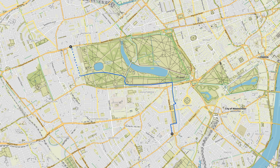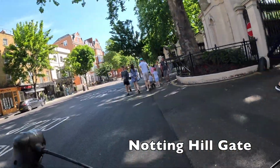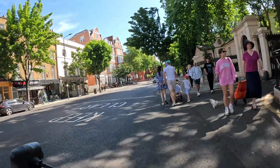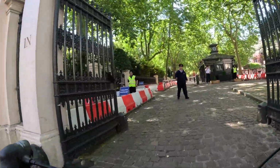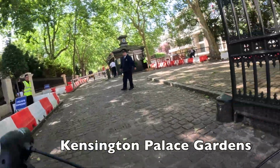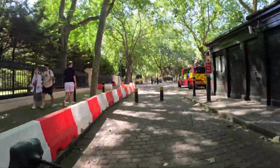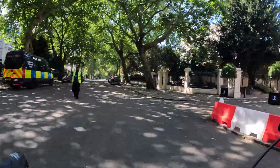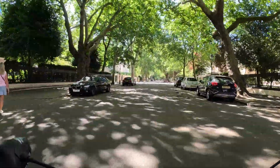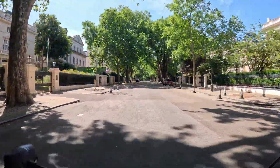Alright, let's get going. So we're starting on Notting Hill Gate and we're going to turn around and head into Kensington Palace Gardens through this rather ornate set of gates. While there is a pretty scary looking security presence here and a bar gate blocking the road, believe it or not, you're actually allowed to cycle through here. I don't think you're allowed to drive through, but bikes are allowed and all you need to do is ride at it and they'll wave you through.